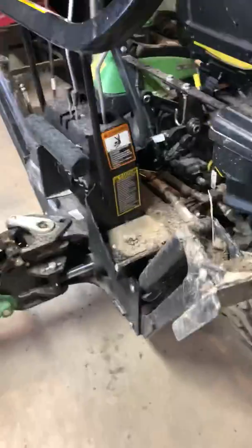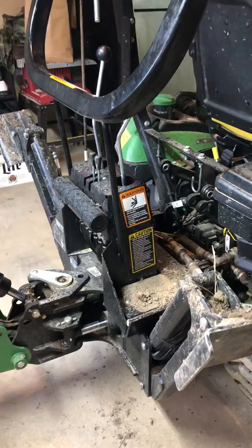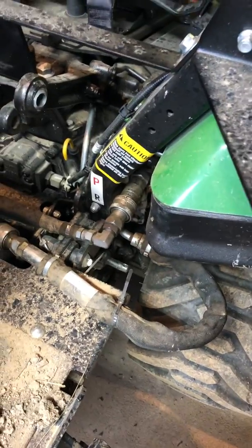Anyways, I have pulled the backhoe out, the backhoe part off to put the box blade on. It's actually pretty easy once you do it a couple times. There's a couple lines here that you need to detach. But if I was going to suggest something to you, again, sorry how dirty it is.